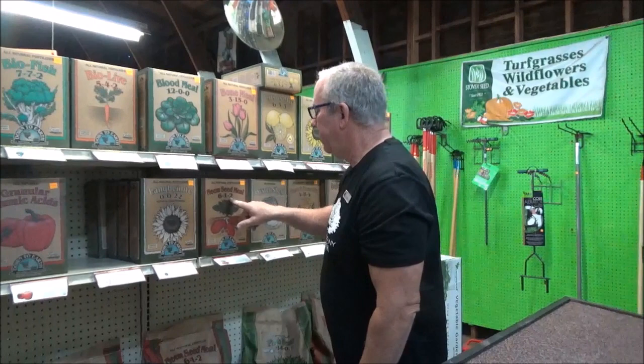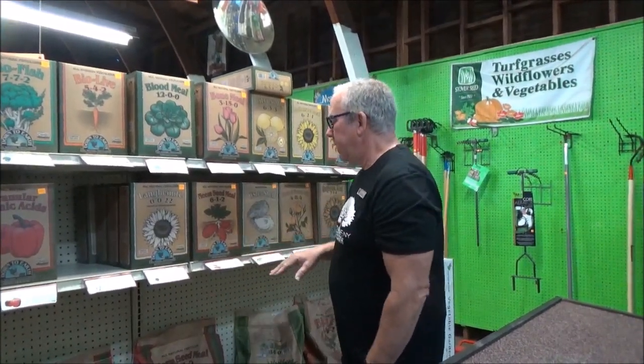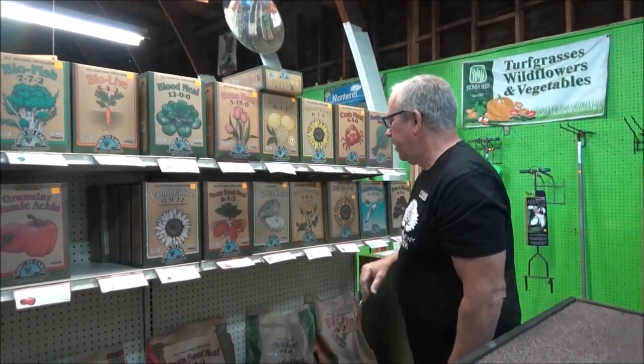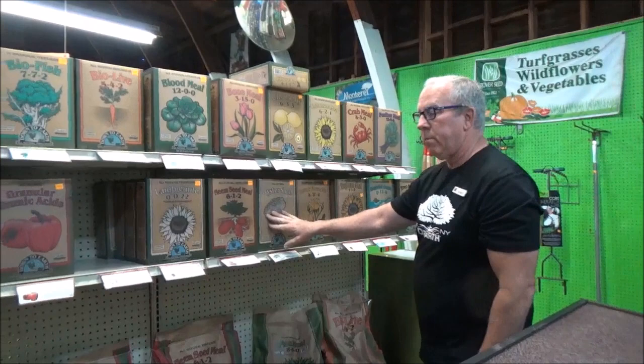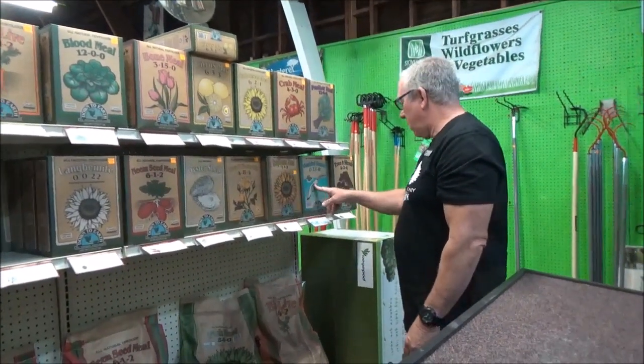It's a 6-1-2, but also because of the neem qualities, it has a way of protecting plants and strengthening them. Oyster shell, which is calcium carbonate. There's a rose and flower, even soybean meal, seabird guano.